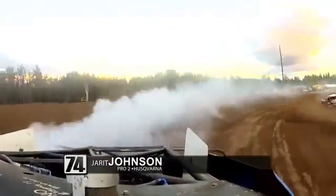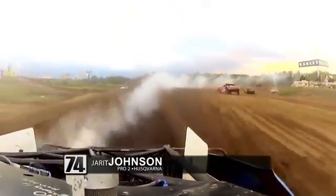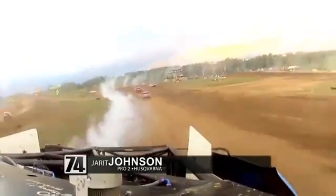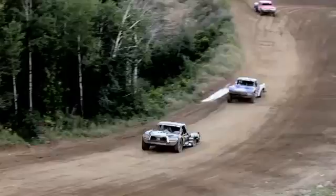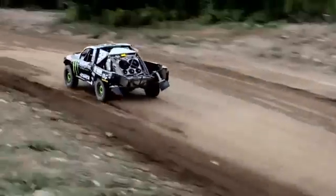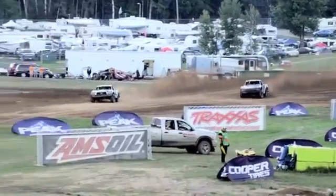Oh, and problems for Jarrett Johnson. Looks like it's going to end his day early. What a bummer. Younger brother to NASCAR superstar Jimmy Johnson. And that looks like it could be an oil line. That looks terminal. We'll have to see, but I'm sure his day is run. CJ, however, is still coming under pressure from Bryce Menzies.